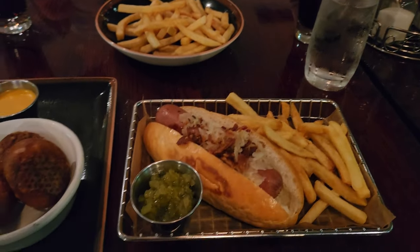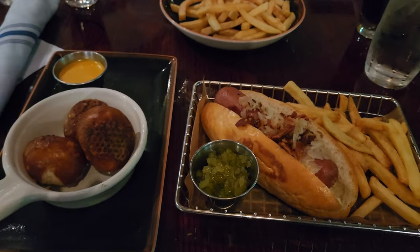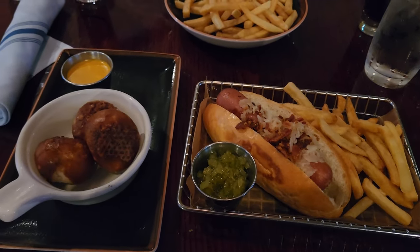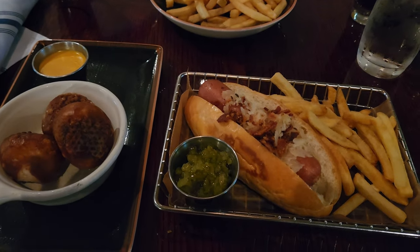Hands, as a fight might have just broken out between us. It is time for food here, which I'm shocked we didn't come here more.